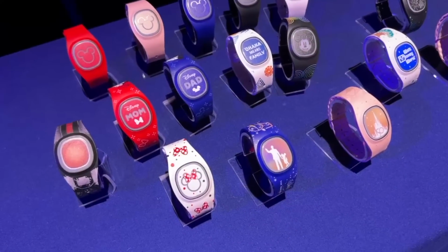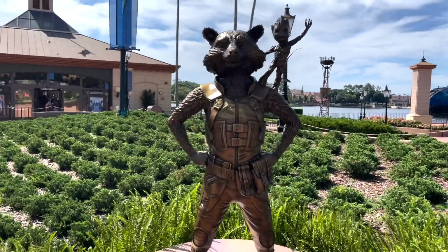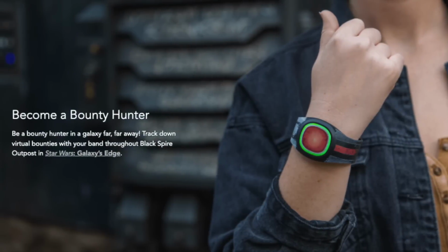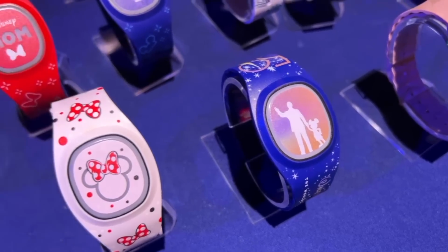On top of that, there are going to be special ways that Magic Band Plus interacts in the parks, including special effects when you're watching Disney Enchantment or Harmonious, interactive features when checking out the Disney Fab 50 golden character statues, and the new Star Wars Batuu Bounty Hunters game in Galaxy's Edge. When it launches, there will be more than 25 Magic Band Plus designs to choose from.